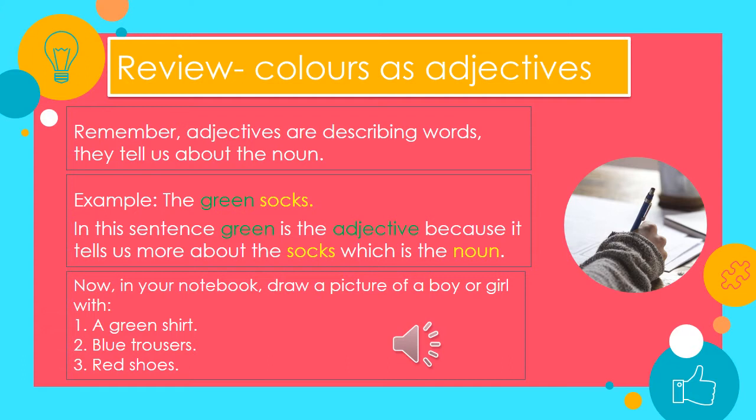The student, or boy or girl, must have a green shirt, number one. Number two, they must have blue trousers. And number three, they must have red shoes. So can you quickly draw me a picture with a green shirt, blue trousers, and red shoes?